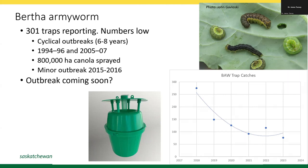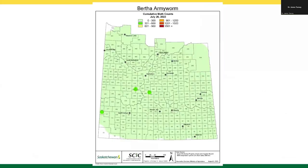Please keep an eye on the ministry website and the Prairie Pest Monitoring Network website for weekly trap updates. And looking at the survey, yeah, not a lot to write home about on this one. Populations were not very high at this point. So yeah, once again, we're going to continue to monitor for this one.